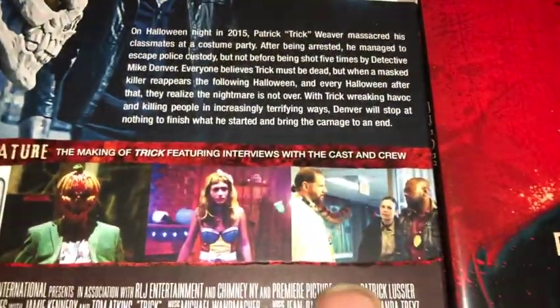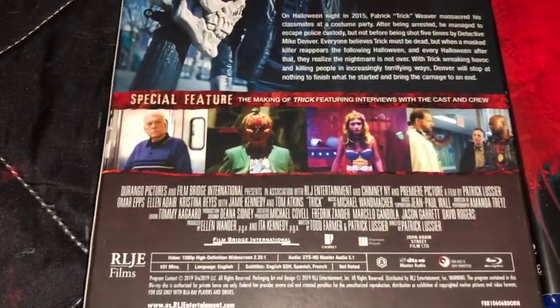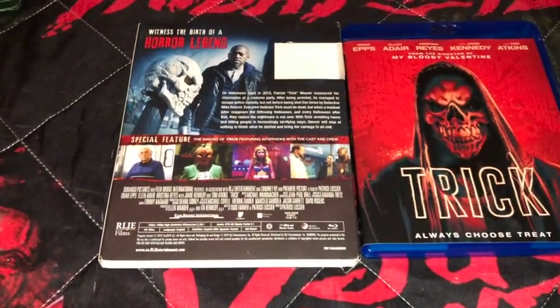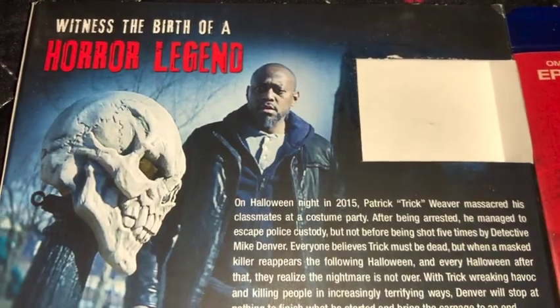There's Jamie Kennedy. He played a doctor. He was very, very miscast in this movie, I thought. And he got top billing for some reason, so they must have paid him pretty well for this movie. But there's Omar Epps. You guys probably recognize him. He's been in a lot of different things over the years.